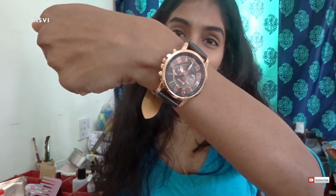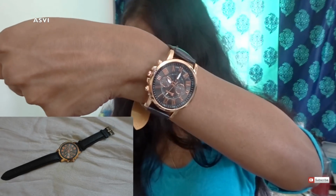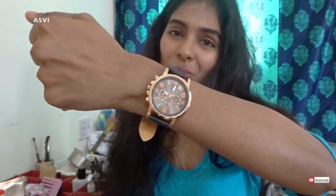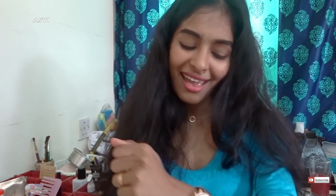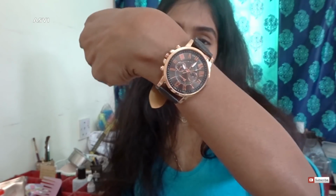And next thing I got is this beautiful wristwatch, and it actually came in this kind of packaging, in this envelope which is bubble wrapped from inside, and also it was in this kind of plastic packaging, and it retails for rupees 176. And for 176, I think it's a pretty good watch. I absolutely loved it. I've been using this for almost a month, and I really like it. I love these kind of big wristwatches, so this one is quite good. For 176, I would say it's a steal.